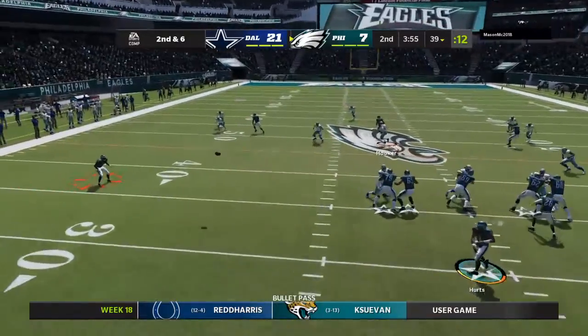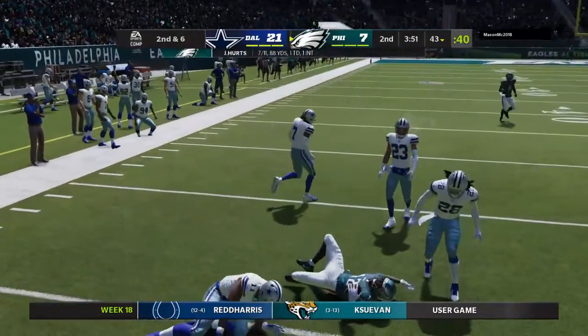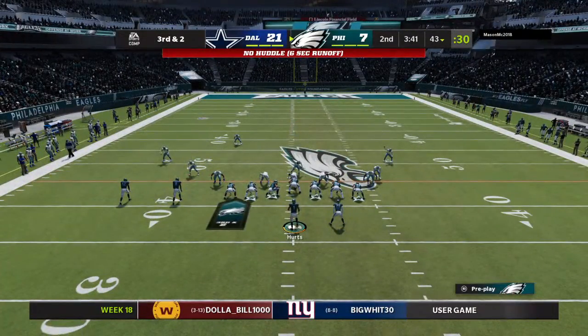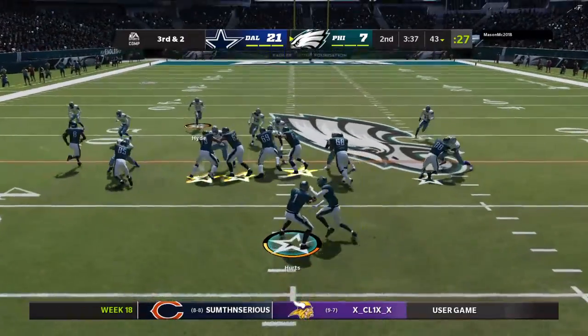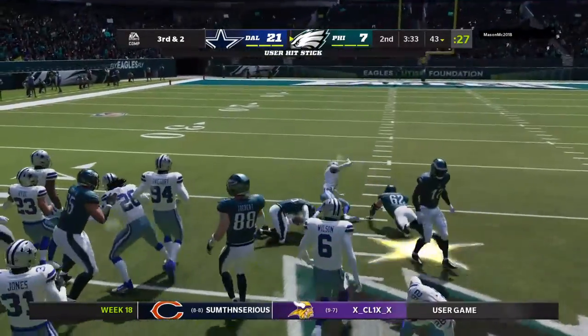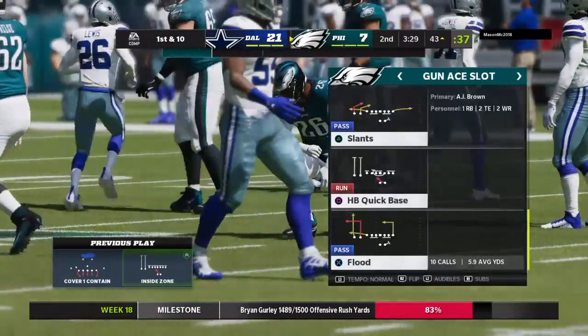From the gun, it's Hurts. This will be caught once again by Brown. 4 yards on the completion, and it sets up a 3rd down. They'll try and run for it with Sanders. And taking it across midfield and inside the 45.